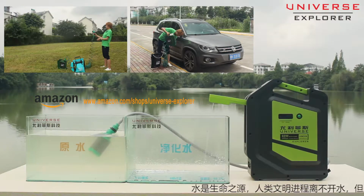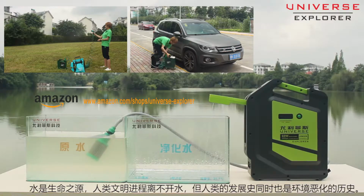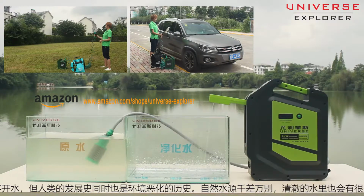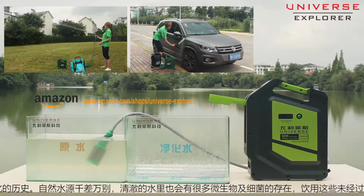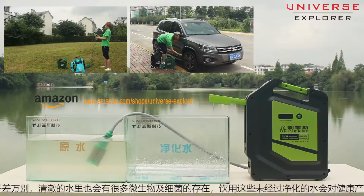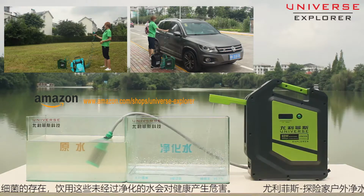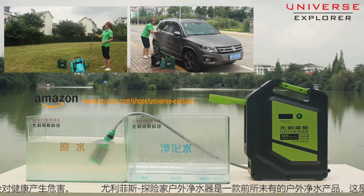Water is the source of life. The process of human civilization cannot be separated from water, but the history of human development is also a history of environmental deterioration. Natural water sources vary widely. There are many microorganisms and bacteria in clear water. It will cause harm to health drinking unpurified water.